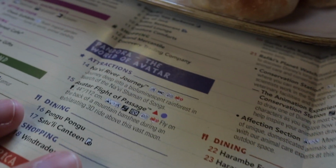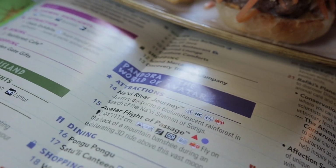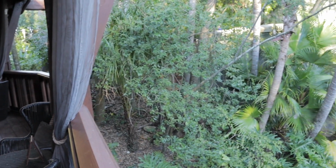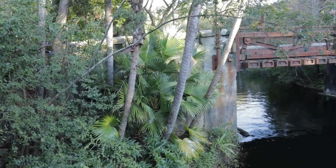So I'm gonna go ahead and do another random number generation here. So 12 is gonna be the Island Mercantile, which is on the way out. So that actually works, okay. So cool. Okay, so I just finished my beef slider, and this is the bridge over to Pandora.